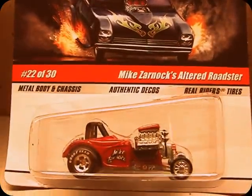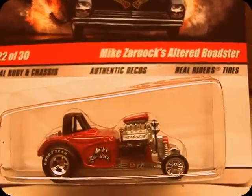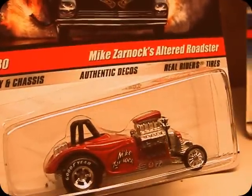Thought I'd bring out some of my toys, let you look at what I have in my collection. This is Mike Zarnock's Altered Roadster. If you don't know who Mike Zarnock is, friend him here on Facebook. He is Mr. Hot Wheels, and he has probably more Hot Wheels than anybody I know.